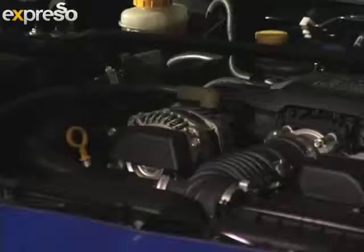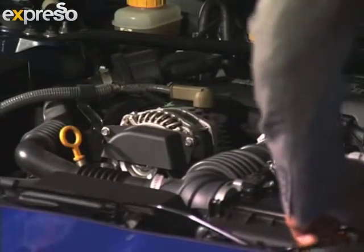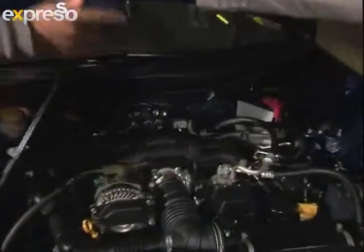Alrighty, so that is a 2-liter boxer engine. You can see, look at that, stamped. I don't know if you'll see it in TV land, but that's stamped with Toyota and Subaru. So they really did share this whole project.